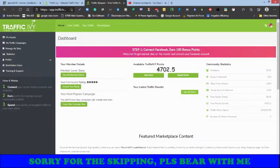So all you need to do is look for a product you want to promote, then pick a point out of your points and add it to the product. For everyone who promotes your product, you're going to give them a particular point, okay? This point you can buy, and this point you can also earn. So let me show you exactly how you can earn these points.